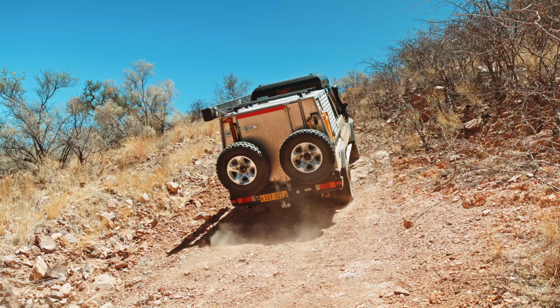If your car is getting too fast, in this case, definitely first gear, first driving gear, low four, and the rear diff lock to safely go up this mountain.